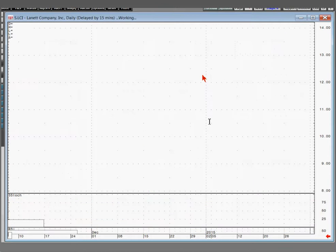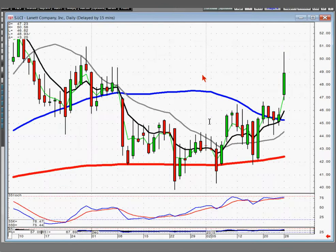And LCI. This is what you want to look for as far as what happens coming out of what would be perceived as a fry pan bottom. You're looking for that enthusiasm to step in. And notice where this gap up occurred when you're pretty close to being up here in the overbought area, which is exactly where you're going to likely see a breakout of a fry pan bottom, which tells us there's probably a lot more upside to this one.